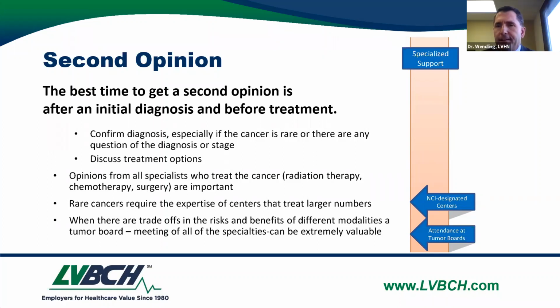Quickly, I would just say I agree with everything Dr. Wilson said. I also think the second opinion is optimally timed at the very beginning, before treatment is started, because the treatment specificity, which we will talk about down the line, is really important for optimal outcomes and to really outsmart the cancer, so to speak.